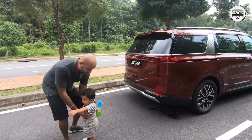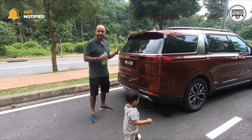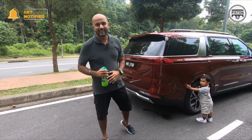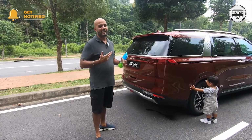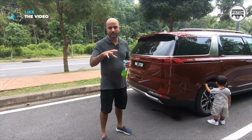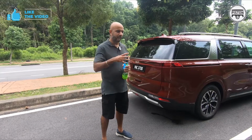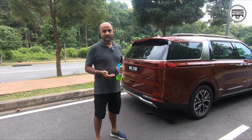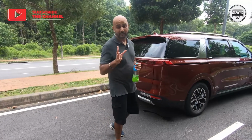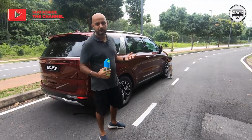But what I found out over the weekend, when my wife was packing the car and I was helping her, was I walked away and the boot shut on her. But luckily it detects whether there are obstacles along the way, and as soon as it detected an object, it opened back up. So that's a really cool feature to have, especially when you have your hands full with family and such.